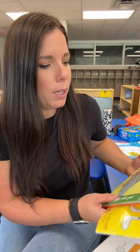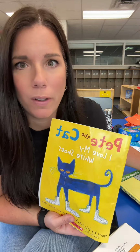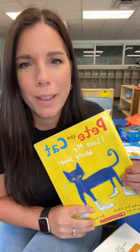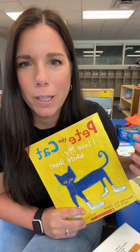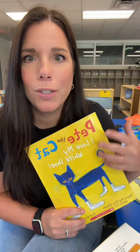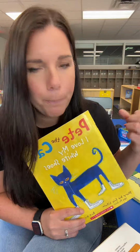And then I'm going to read first Pete the Cat, I Love My White Shoes, because it's a song and it's really fun. And even if we've been sitting there, they'll all still enjoy this. At the end of the day, I'm going to read A Big Guy Took My Ball. So those are the 2 books that I read on the first day of school. I don't read the typical first day of school books because they're usually kind of dry and boring. And I just want them to know that reading is going to be fun and engaging. And so I pick some of my favorite books to start.